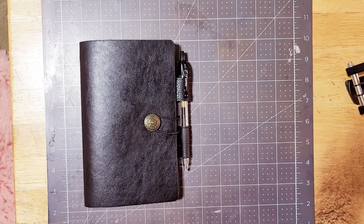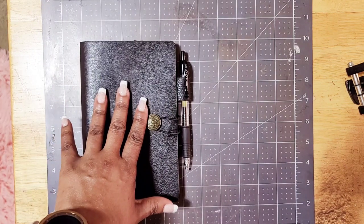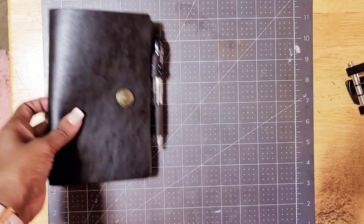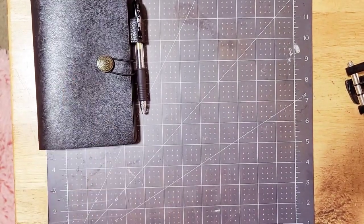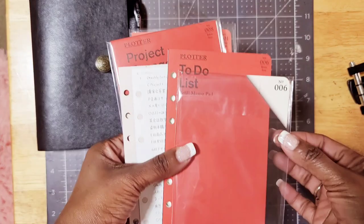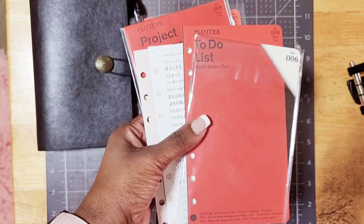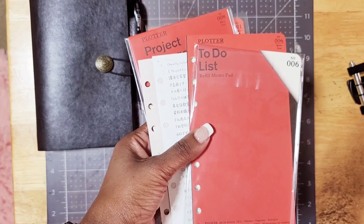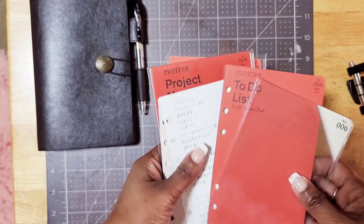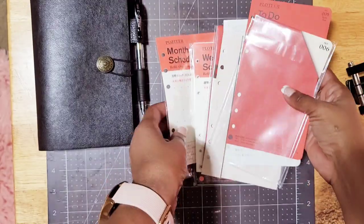Let me show you. I was going for the inserts, so I'm going to show you the inserts I purchased, and then I'll show you how I have this laid out. Just like the Traveler's inserts, their inserts have a number, so you can easily reorder the ones that you really like. I placed two separate orders because then I was like, oh, I should have gotten this other thing.